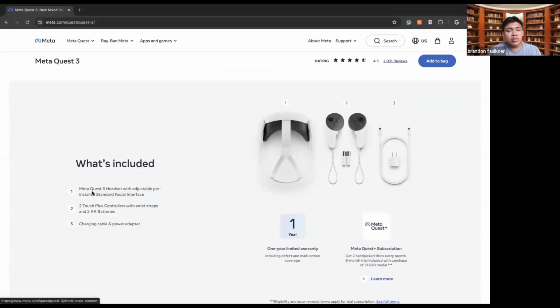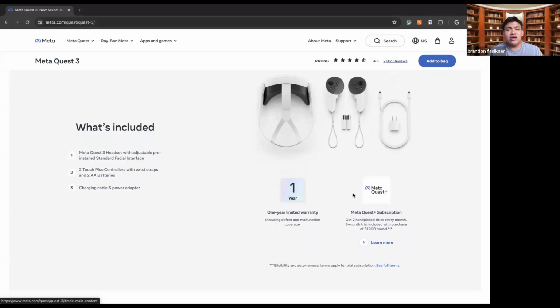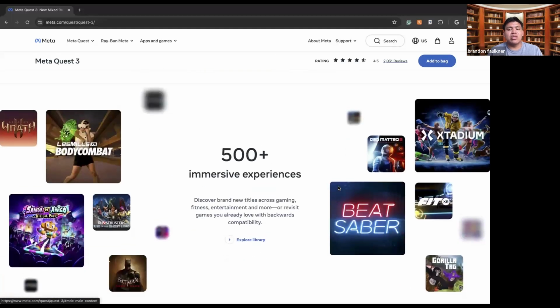So what's included? You get the MetaQuest headset with an adjustable pre-installed facial interface. There are two touch controllers with two AA batteries, and then there's a charging cable and an adapter. You also get a 1 year limited warranty, and you also get the MetaQuest Plus subscription, which means that you get a variety of different things when you sign up. And then you can also get more gigabytes. You can also get the Elite strap with the battery, which you can wear as well, which charges it. And then of course you can get the MetaQuest 3 carrying case so that you can take it around with you.